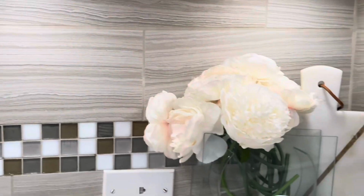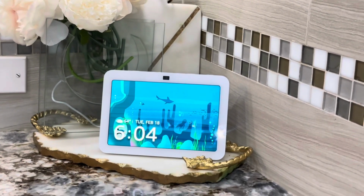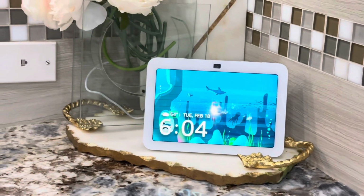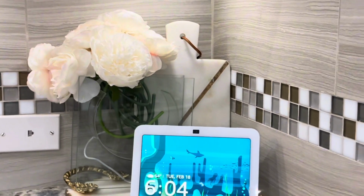The next thing you're gonna see in this kitchen is my beautiful Z Gallery glass flower vase. I love this vase very much. I sometimes display natural flowers in here, and sometimes I display faux florals, and sometimes I change the florals depending on the season. Right now you have this beautiful pink and white and muted baby pink flowers.